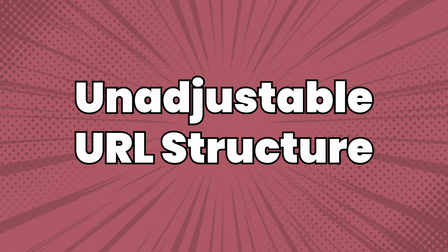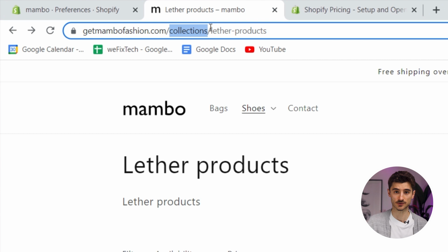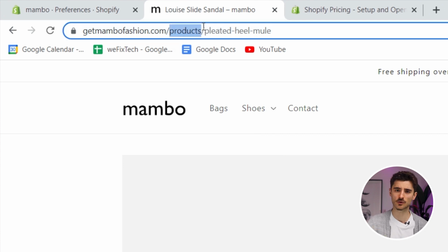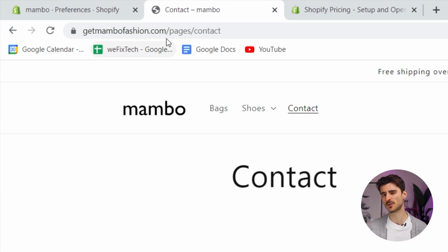Now, what's strange about Shopify is that you can't adjust the URL structure, so you are stuck with Shopify's default URL structure, which at first might sound like not a big deal, but as your store grows, it just starts to bother you. It's not really a deal breaker, but it's super annoying.